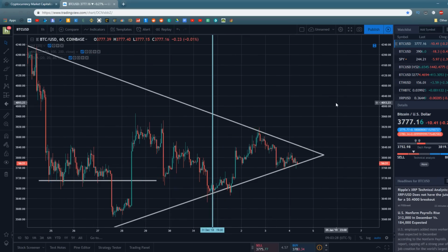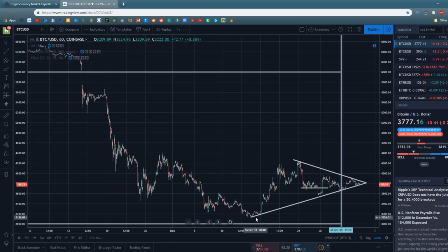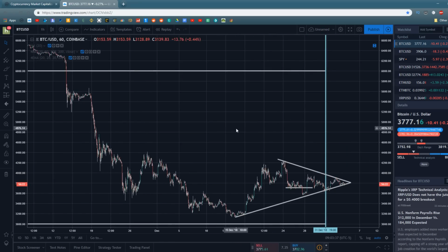Is Bitcoin about to break bullish and go to the upside and follow through with this inverse head and shoulders pattern, or is Bitcoin about to break to the downside and continue down here, perhaps to a double bottom around $3,150 or so?